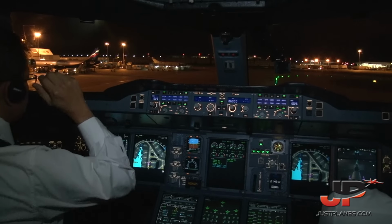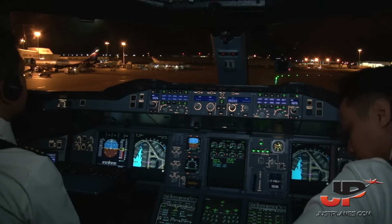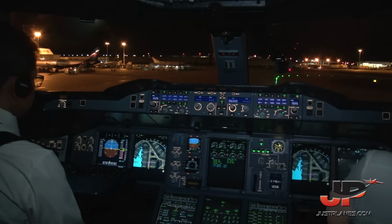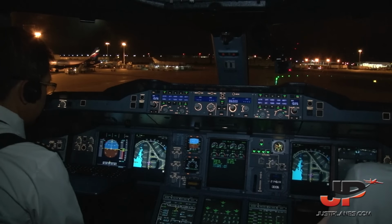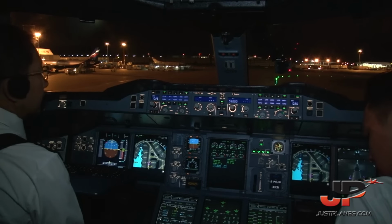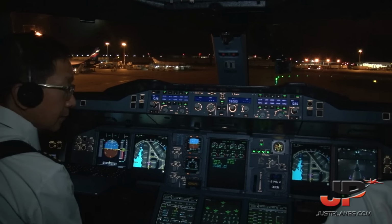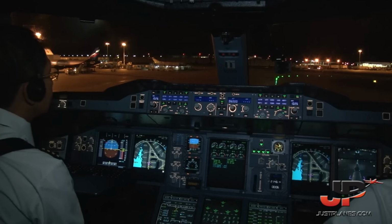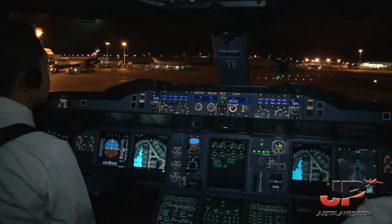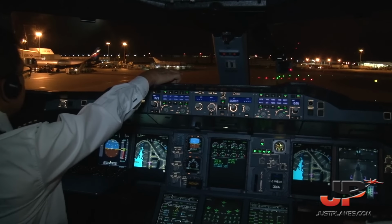Malaysian 1, request taxi clearance. Malaysian 1, follow the greens and hold Sierra 5 Whiskey, short of runway 09 right. On the greens, Sierra 5 Whiskey, over. Ground, Malaysian 1, second please. Malaysian 1, follow the greens and hold Sierra 5 Whiskey. On the greens, hold at Sierra 5 Whiskey, Malaysian 1. Oh okay, on the greens, hold at Sierra 5 Whiskey, that's great.